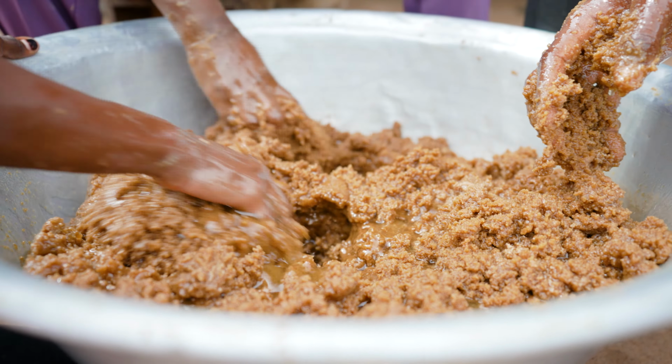We've gone through the whole process of preparing the oil, and this is what it comes up to. Why do you package it in this kind of container? This bottle is eco-friendly. You can reuse it after you pour your oil; you can pour other oils in it, or if you fry your yam, you cool the oil and pour it back. It's also biodegradable. It's like somebody has done their research.